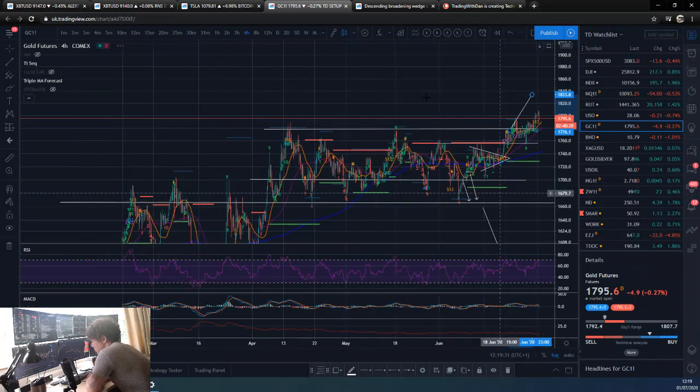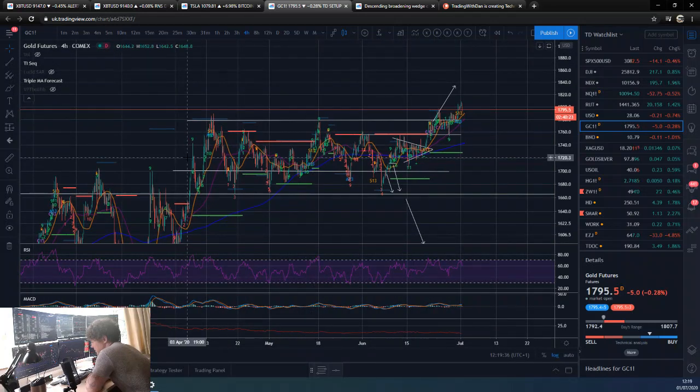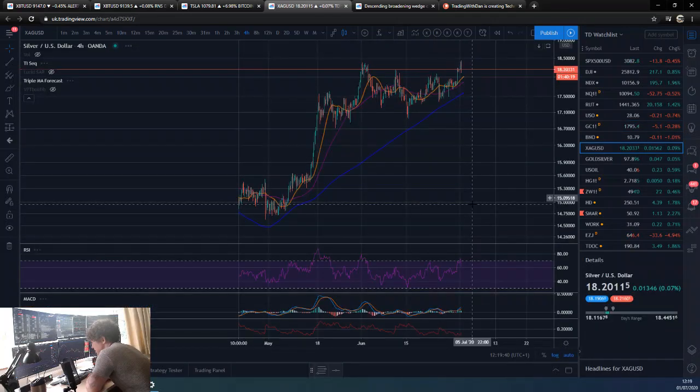This is what we want to hope Bitcoin does, has this sort of what is looking to be accumulation and then a breakout to the upside. That's kind of what we want to see.